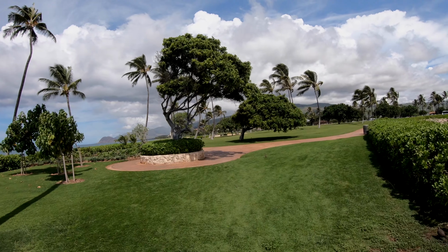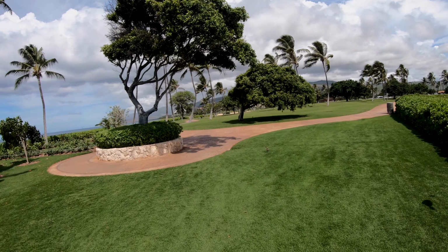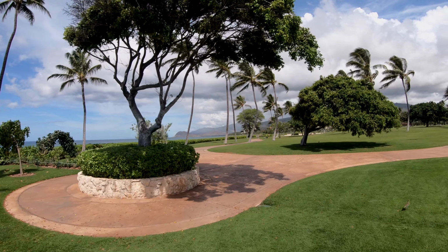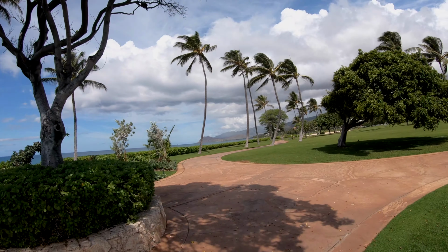So that's cool about this area. You actually have a very comfortable area next to rugged wilderness. And if you look out in the far distance, that's actually a natural preserve and there's no development there. So a huge part of the island is preserved over there.